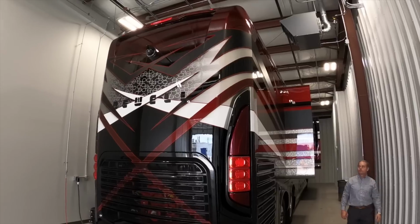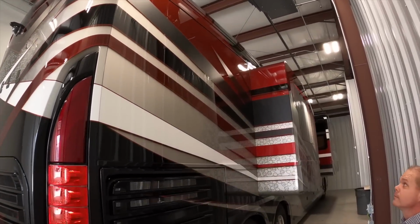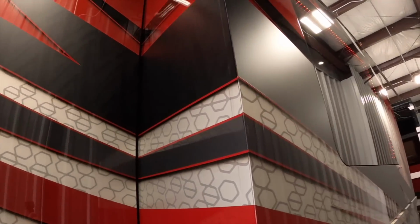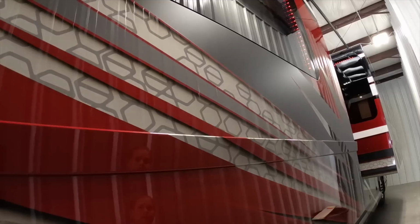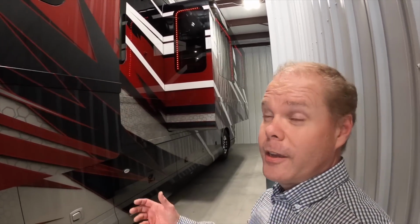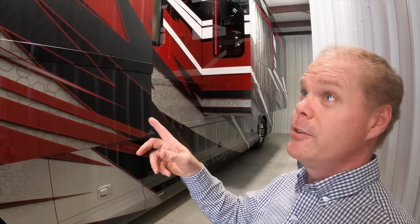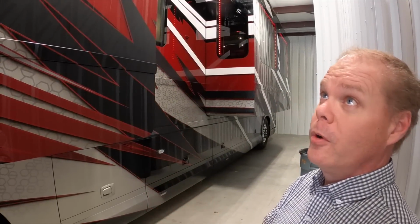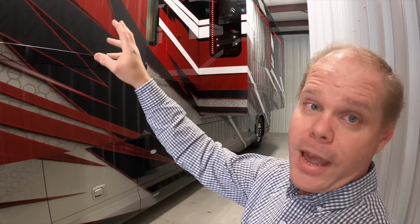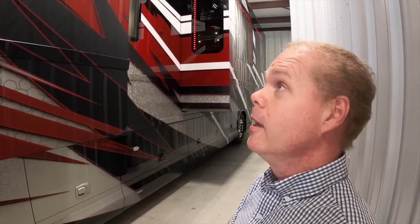Yeah, nice. This coach is unlike anything I've ever seen, not only on a Newell coach, but really on an RV in general. I've never seen anything like this. James, what's going on, sir? So this is a pretty unique paint scheme, and as we've done a couple of videos here recently, we've showed you a couple of customers that have really challenged us, tried to take us to the next level. This paint job was one of those. It's a Linda Jordan design. It incorporates both matte and gloss in the exterior finish, which is pretty unusual and unique.